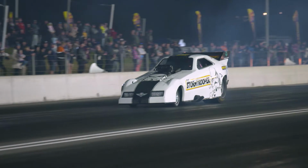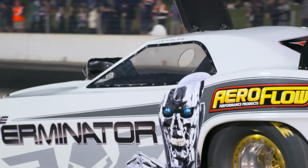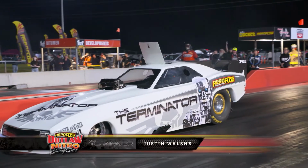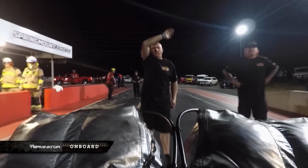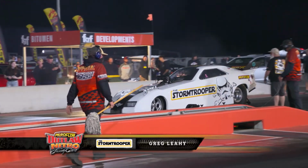Greg Lay knows that firsthand in the Stormtrooper earlier. Wowzers. That car's been running in the right lane all night and has been very close to the concrete barriers on the right side. Let's see if we can get this thing to go straight against Justin Walsh, former winner in this class. Very, very talented drag racer, this guy, and has been on quite the voyage of discovery with the Terminator, figuring out all the parameters and the possibilities of this car, and he's excited by them, and why shouldn't he be? Good chance right now to deliver a knockout blow.